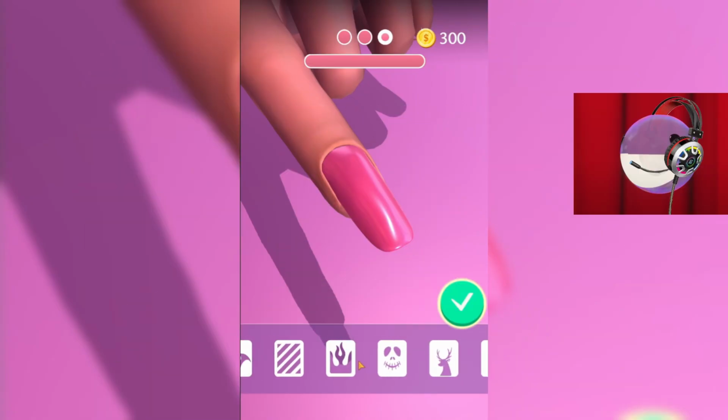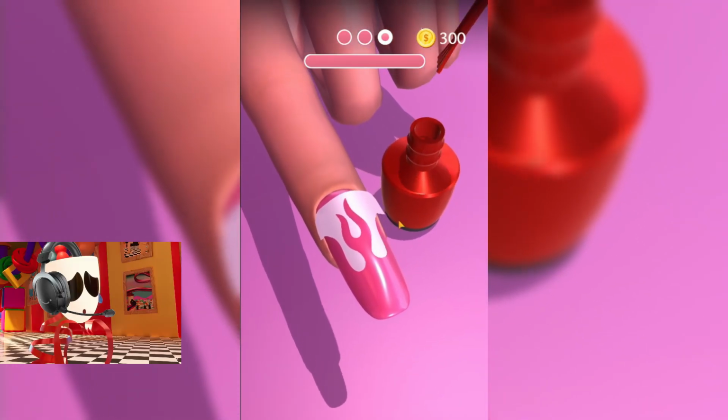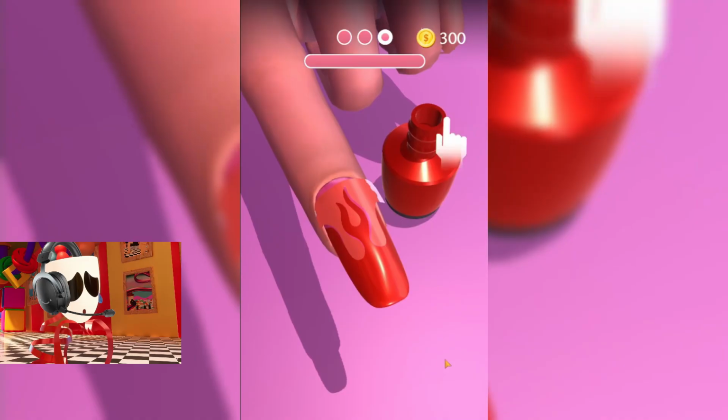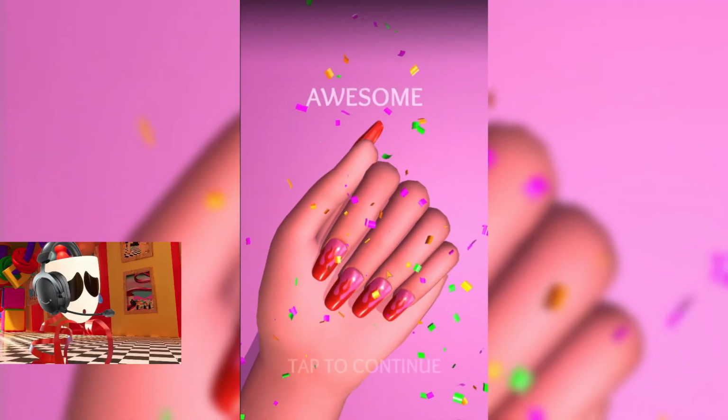Let's choose a stencil with fire. Oh yeah, I think this would be the perfect option, and we'll paint this fire bright red so she can have biker nails. Buddy, tell me, how often have you seen bikers with painted nails? It seems to me that among bikers there are no such people at all. Well, I don't really like the design of these nails.